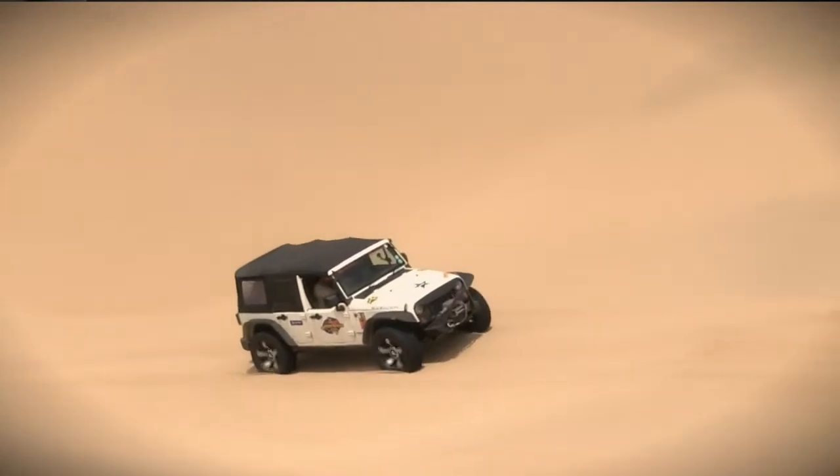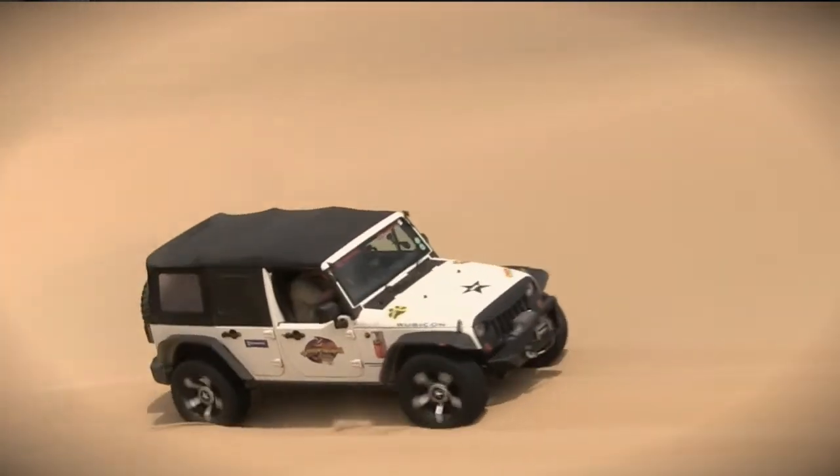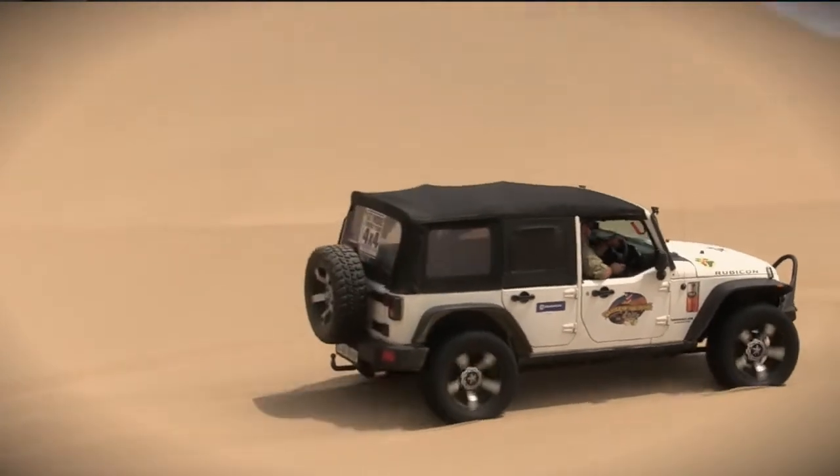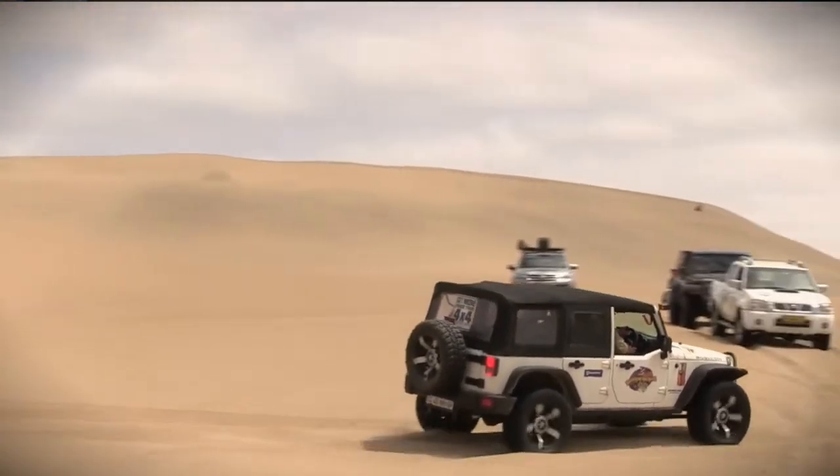The organizers decided that because of Matthijs' driving sticks, it would only be fair if the contestants used the same vehicle for the obstacles in the competition. Next up is Brian, also in the automatic Jeep Unlimited. Let's attempt this first obstacle.